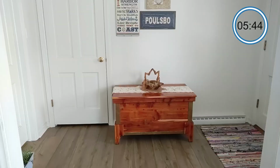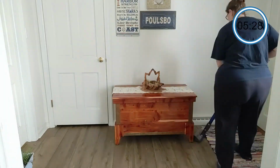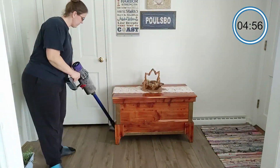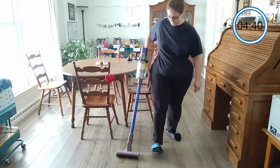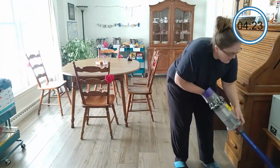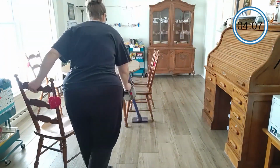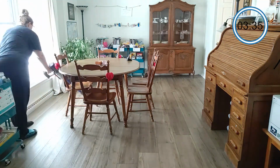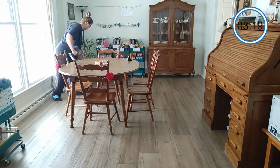Now I don't always get to everything in each of these rooms that I would like to, but it's just to try to get the biggest, messiest things picked up and cleaned up. So as you can see, the kids' school carts back there in the background are still pretty messy, but that's just something I will have to come back to another time.